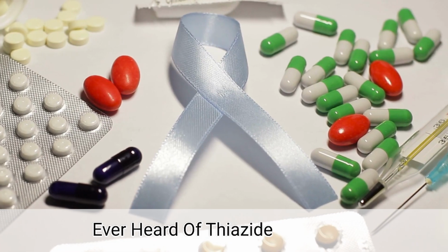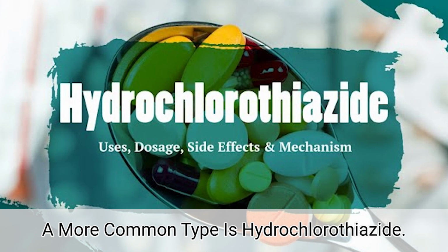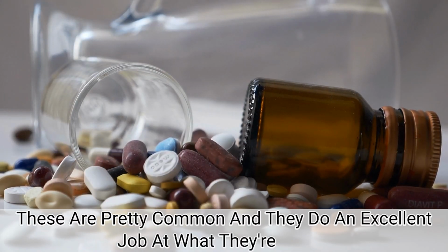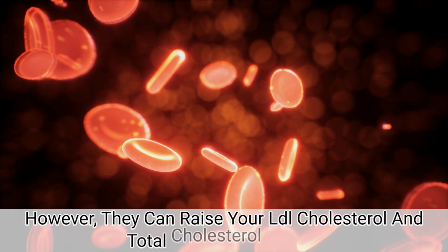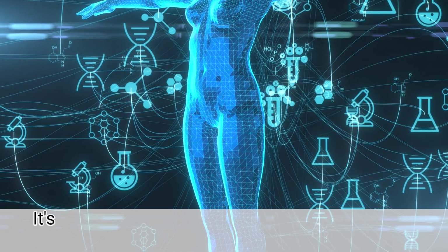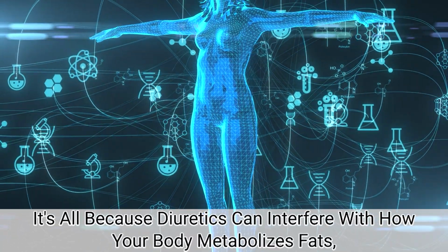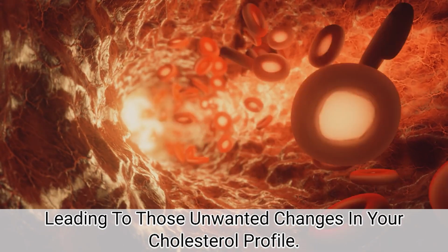Ever heard of thiazide diuretics? A more common type is hydrochlorothiazide. These are pretty common, and they do an excellent job at what they're meant to do. However, they can raise your LDL cholesterol and total cholesterol levels. It's all because diuretics can interfere with how your body metabolizes fats, leading to those unwanted changes in your cholesterol profile.